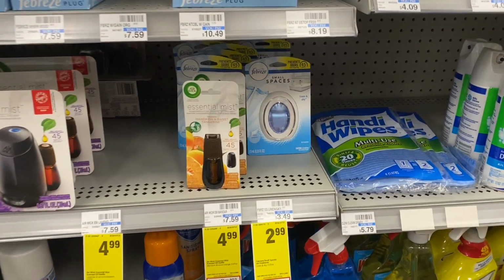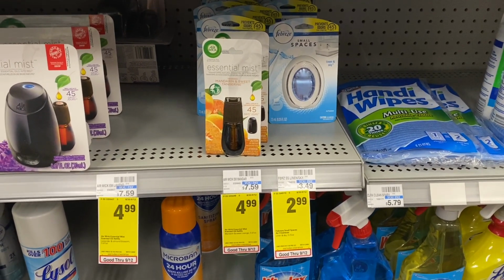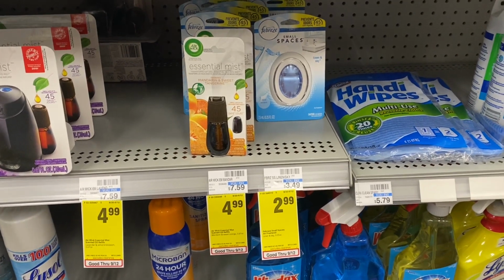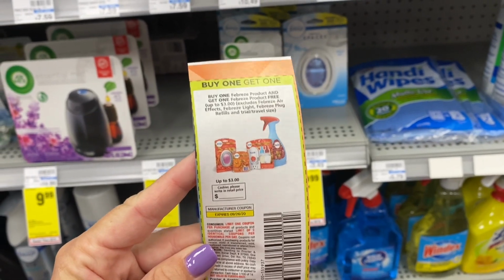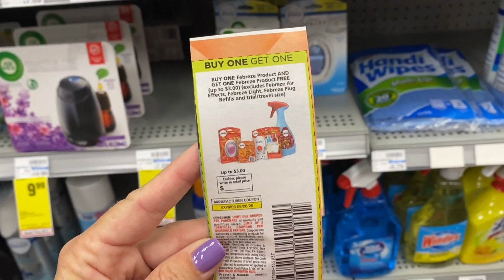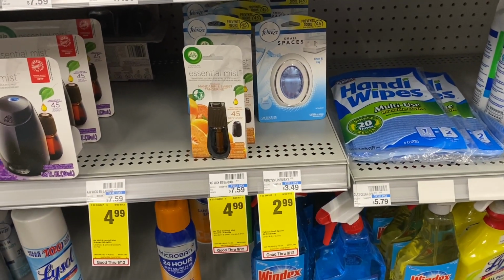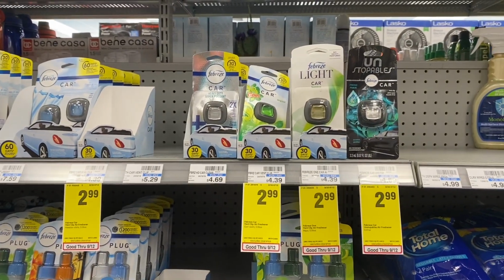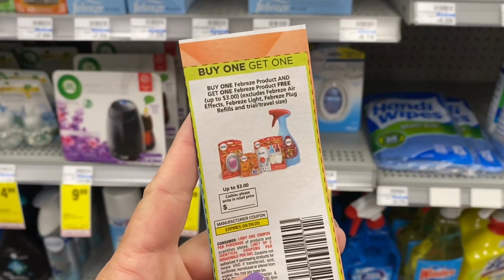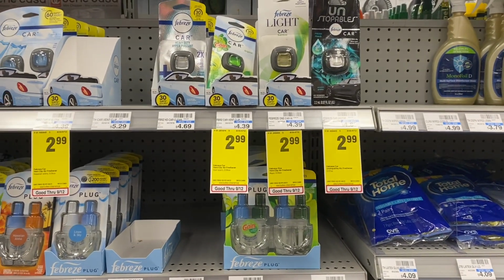Another deal we're gonna grab, because I love Febreze small spaces, I think they make my house smell amazing with no effort at all. They're $2.99 this week, so not really a deal, but they are on sale. And we have these buy one, get one free coupons that we got in our PG insert up to $3, and they're $2.99. So your final cost is gonna be $2.99 for both, or about $1.49 each. You could also grab the car clips if you want those instead. Either way, I believe the car clips are also included. Yeah, they should be. So either way, not a bad deal for some Febreze products.